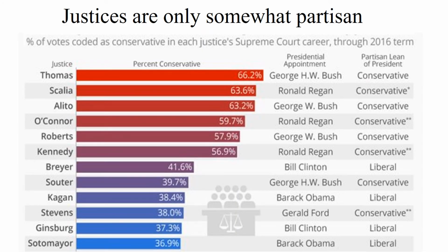But having said that, we don't want to make a mistake of assigning particular political positions to each justice. That would be unfair. When we look at the data, we see that U.S. Supreme Court justices are only somewhat partisan in their rulings. So in this graph here, we can see the political party affiliation of the president who nominated various court justices, and in what percent of the rulings these justices voted for that party.